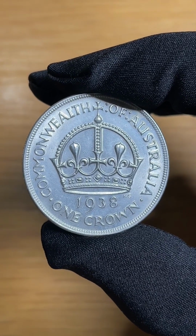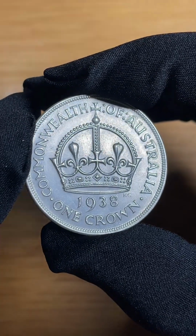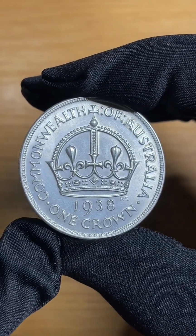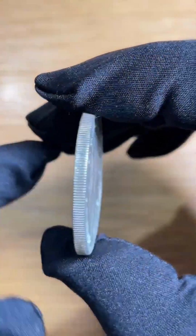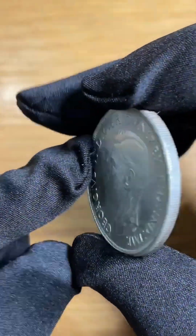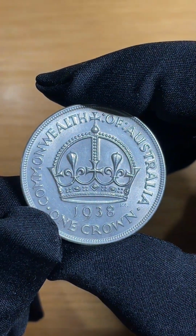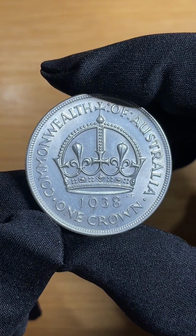$162 to $1,275 is a recent selling price range on these coins. This is a 1938 1 crown coin from Australia. They only made 101,000 of these particular coins. 92.5% silver and the rest 7.5% in copper.